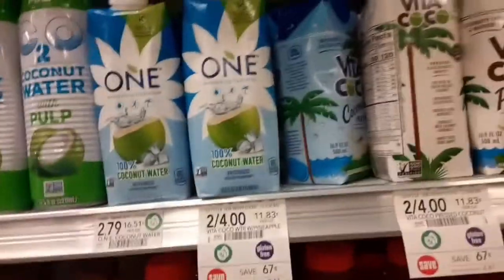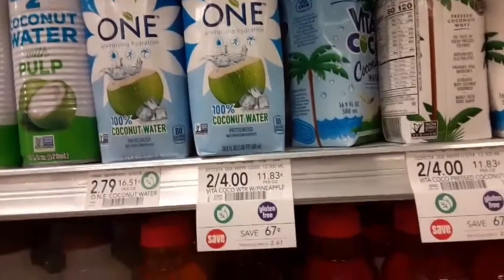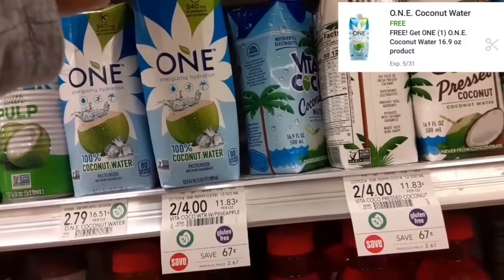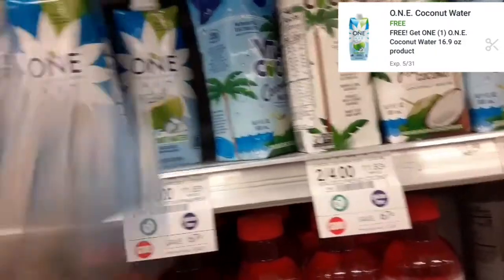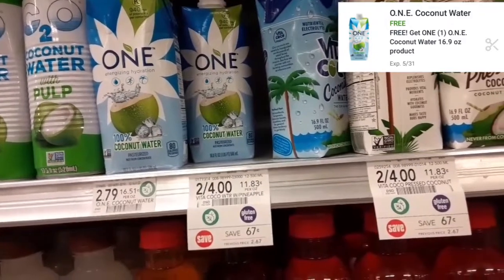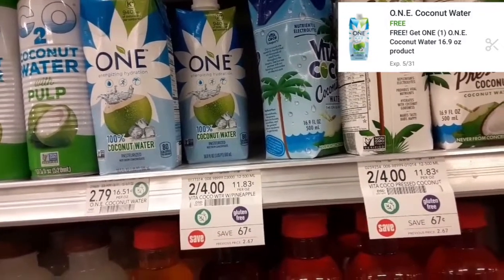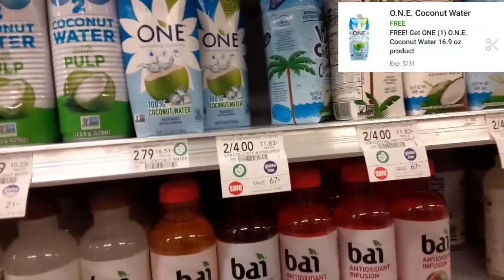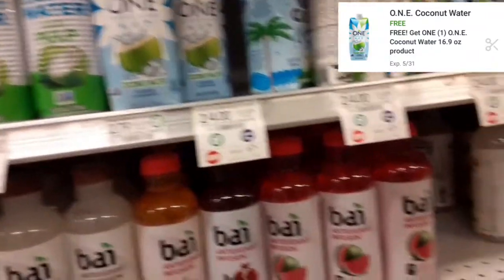Guys, my next item is gonna be the coconut water. I'm picking up this because I do have a digital coupon where I get one of these for free, so check your account. The coupon is on the screen so you guys can see how it looks. So again, I'm getting this for free. I'm not buying it, I'm just picking it up because it's on my account for free.